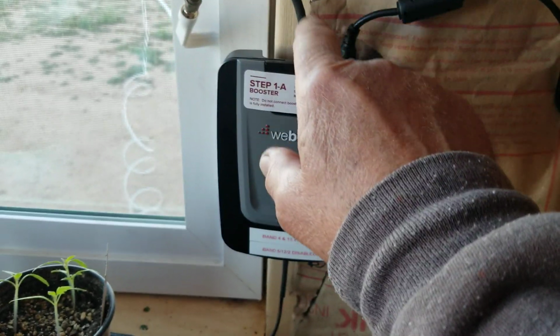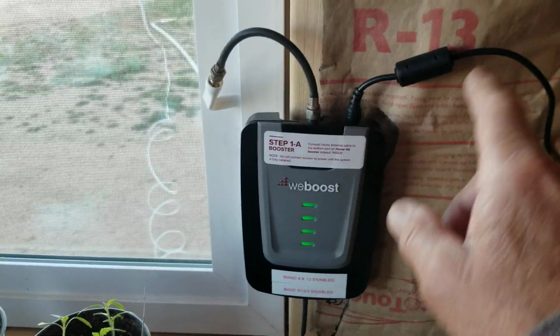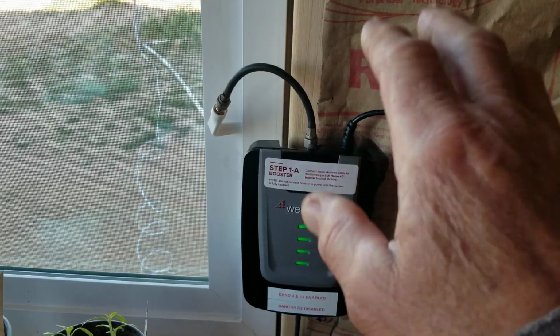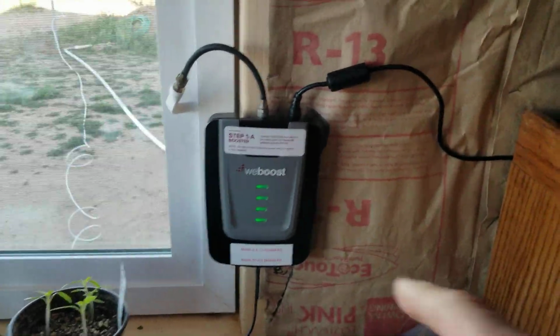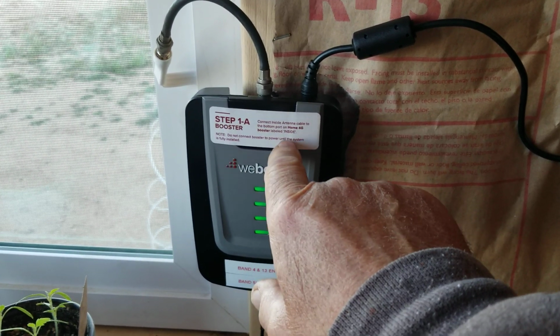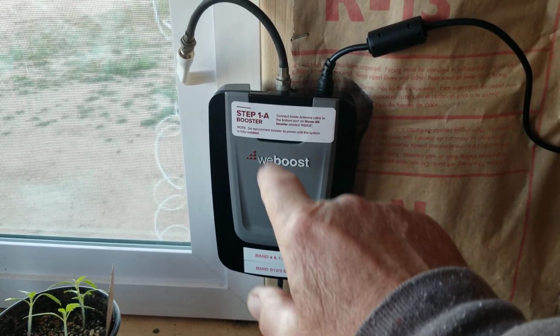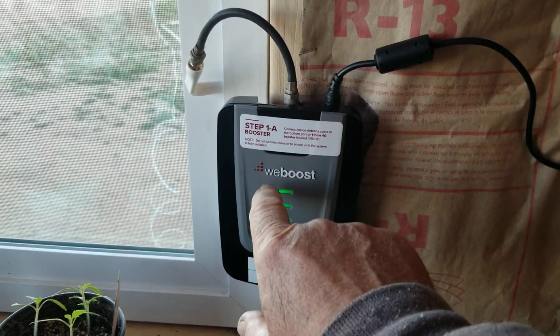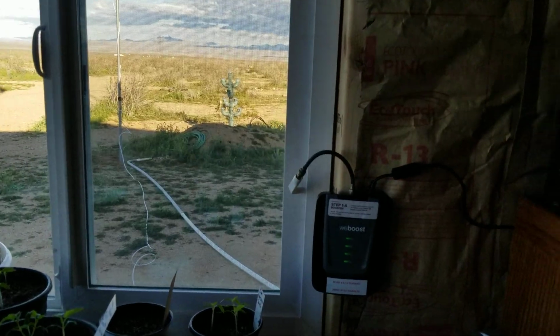This is where the wire from the outdoor antenna comes in and connects, and this is the power connection. You don't hook up the power until everything else is connected. That's important. It does say that: do not connect booster to power until the system is fully installed. That could cause a problem if you do that. All right, so I got that covered, so you know what's going on there.